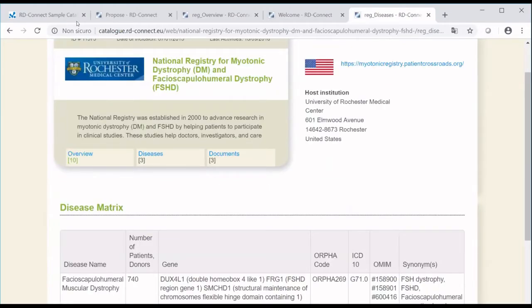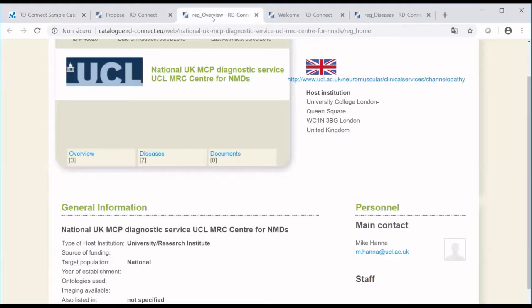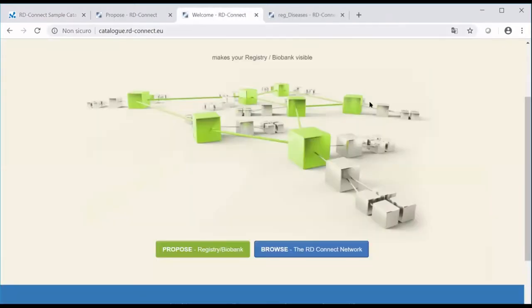For the sample catalog, it's also just open for anyone to browse, so there's no login. It is showing sample level information, but also there you cannot find more data about an individual. It's a similar way. So these are de-identified information. Okay. Do we have any more questions?